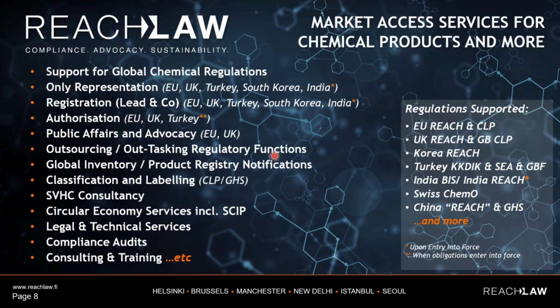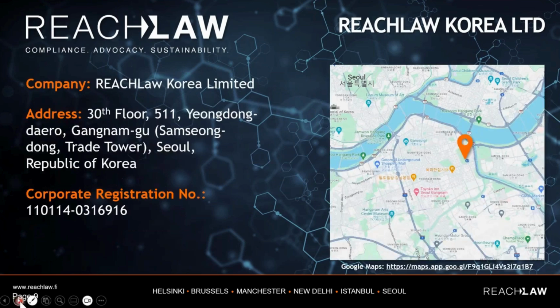As REACHLaw offices. Going forward, all these regulations demand notifications and bigger dossiers like registrations, and then further regulatory control. This is something we've been doing for more than 14 years. I think this is something we can support companies with in-house. And as you see on the right hand side, these are the regulations we support with these services. As I mentioned, we now are operating from Seoul. So this is REACHLaw Korea Limited. We now have our setup, and our team is happy to assist. And we have an English speaking team there, so you will not face any challenge when you communicate with them. This is something important when you deal with the Korea specific regulations.